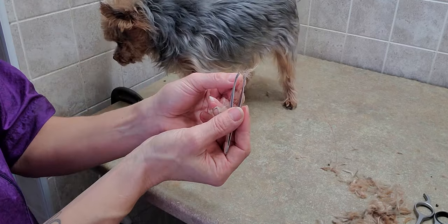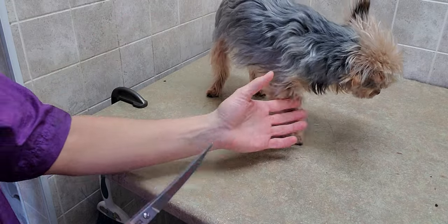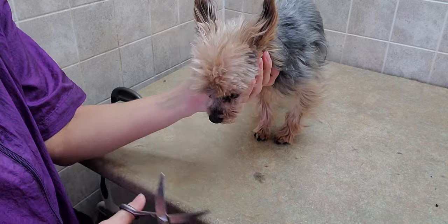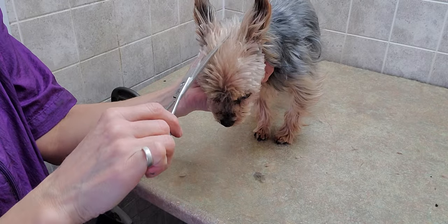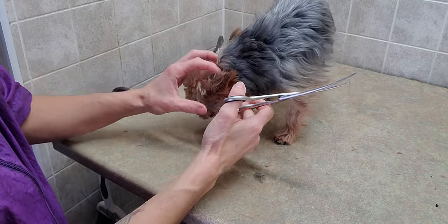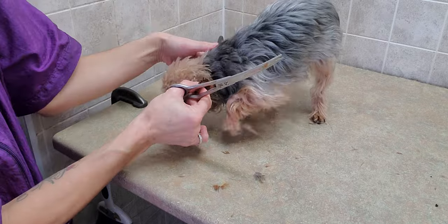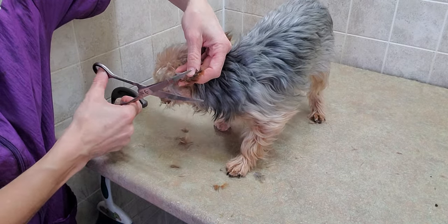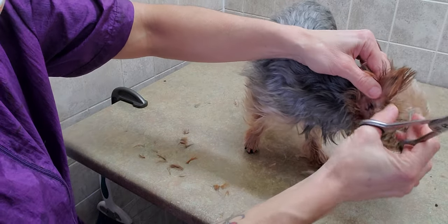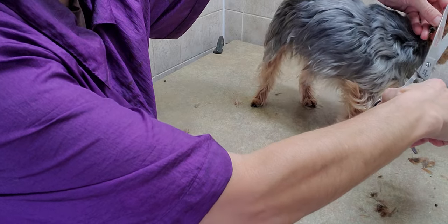All right, and a little bit came out, so a little bit in this one, not as much as the other ear, but there we go. Okay, I see I missed a little bit on this side, just inside that ear as well. Yeah, good girl. I'm going to trim around her ears as well. Where are you going? There. The other side. Good girl.